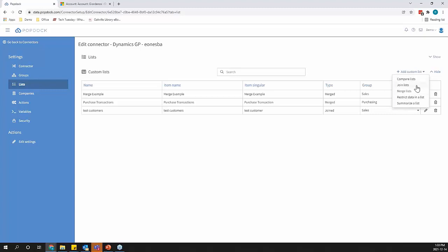So yeah, that's what a join list does, it brings that data together. And then finally, a compare list. What that does is compare two lists together and show you all of the records from the first list that either do or do not exist in the second.